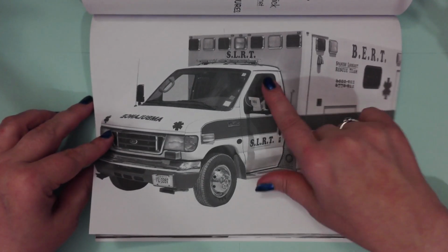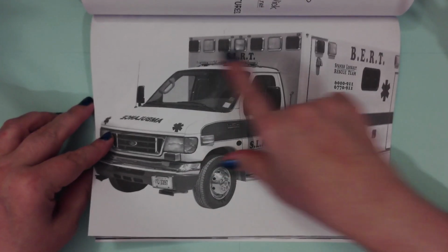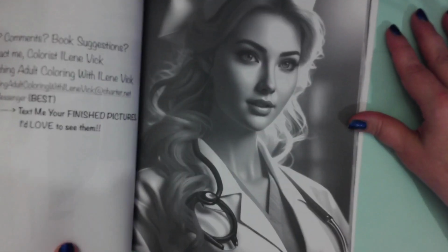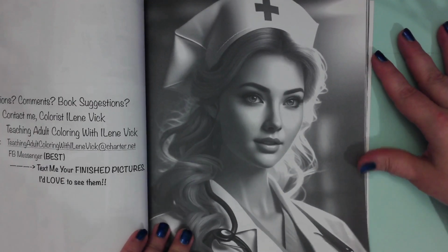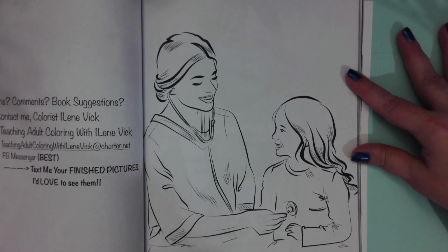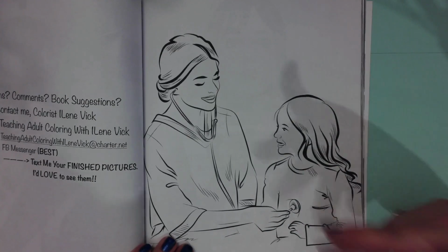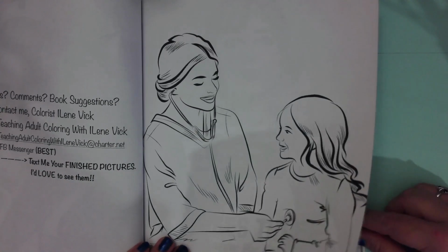Now this is one of the modern ambulances. I like it because you can tell by the lights. I don't know what country it is, but I know it's a modern ambulance. This is a nice picture. Kim Kardashian looking. Like that one. I don't know why they have the pictures with the nurse with the stethoscope up against the chest with clothes on. You can't hear that way. You're going to hear the ruffling of the clothes. But I guess for the picture.